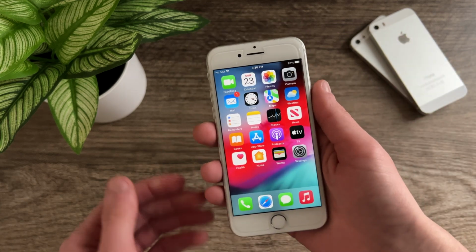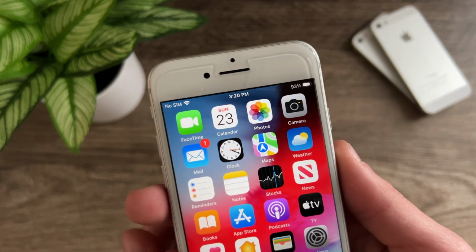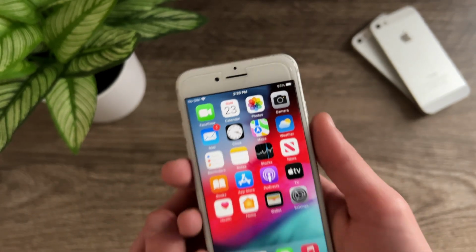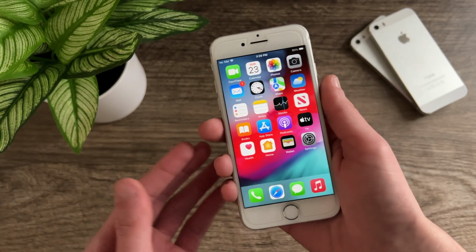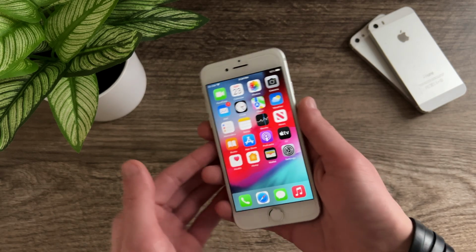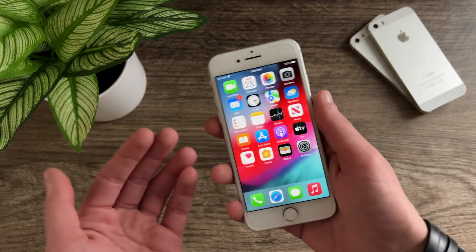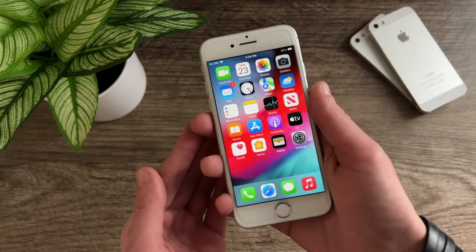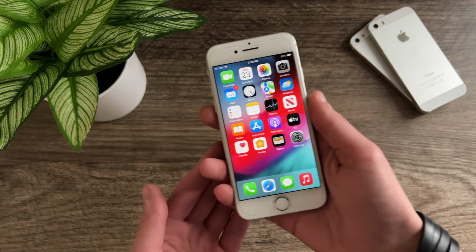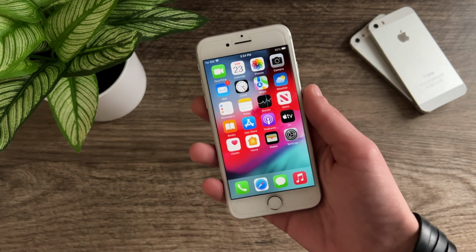Since updating to iOS 15.3, I've noticed a significant increase and improvement overall in the battery life on this iPhone. I have not seen battery life this good since, well, a very long time ago. Now, this improvement in overall battery life does make its way over to the standby drain as well, where I'm only seeing about a 4 to 7% drain overnight. This is much better than I was seeing before, so I'm really happy to see this improvement.